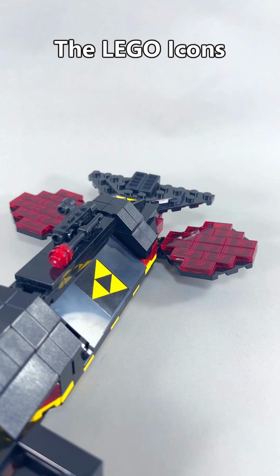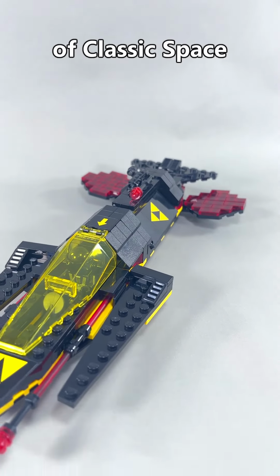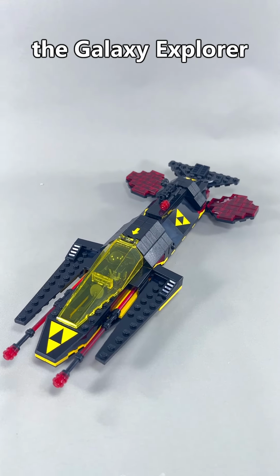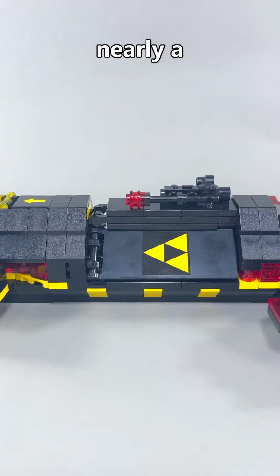Number 5. The LEGO Icons Blacktron Cruiser. LEGO had already reintroduced a fancier iteration of classic space with the Galaxy Explorer, a set which ranked on last year's top 10. But this set here basically brings the rest of classic space that the Galaxy Explorer was missing. The Blacktron Cruiser is just as extravagant, although being nearly a third the size.